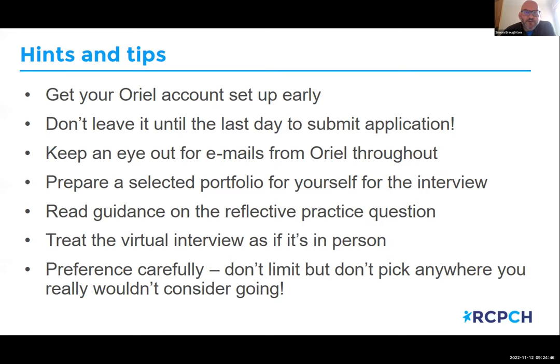Prepare your selected portfolio of things that you want to talk about during the career motivation section. Read the guidance on all of the questions that are on the RCPCH website. Try to treat the virtual interview as if it's in person. Preference carefully, but don't limit yourself. Make sure you don't pick anywhere where you wouldn't go, because you'll probably be kicked out of the process if you turn that down.